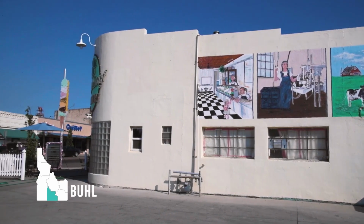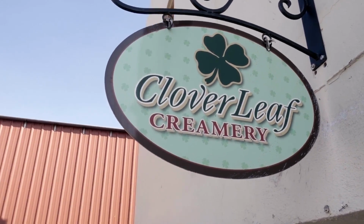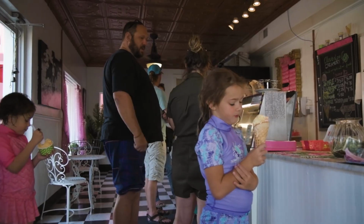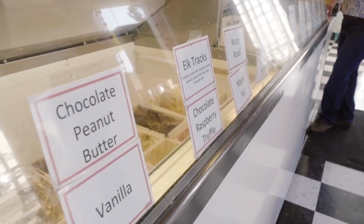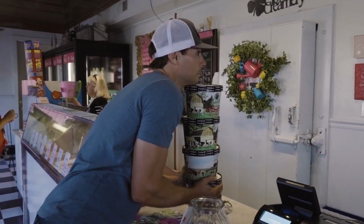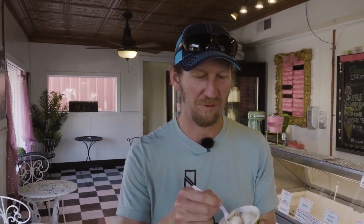So right now we're in downtown Buell, at your ice cream shop. Where's your farm? 4 miles south of here. And your ice cream is made from those cows? Yes. The milk comes from our cows. We bring the raw product in and make yogurt, butter, ice cream. It's local. Local's good. I am gonna place this farm-to-table ice cream from Buell, Idaho, into my soul.